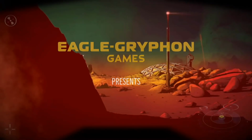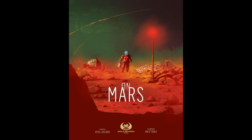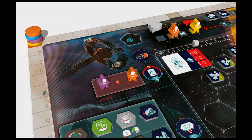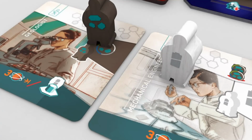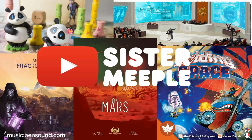April 18th. Launching just 2 days after all of that Kickstarter goodness, we have On Mars by Vital Lacerda of Lisboa and the Gallerist fame. In On Mars, you want to develop the biggest, most advanced, and most self-sufficient colony on Mars, achieving the Dome mission goals as well as your company's hidden agenda. Action selection and area control combine with resource management to create heavy but rewarding gameplay. That's it for mid-April. For a more in-depth look at these games after they launch, check out the Sister Meeple YouTube channel.